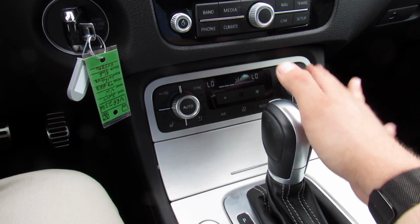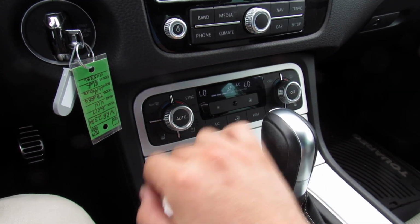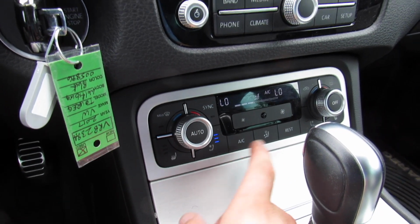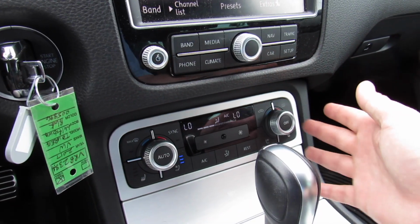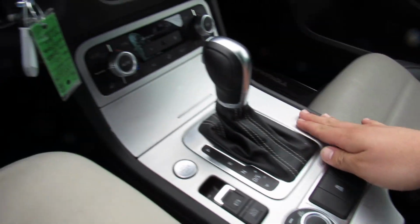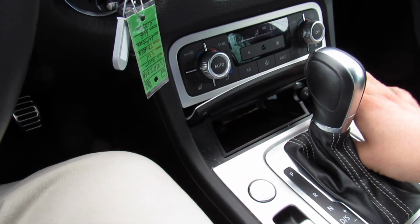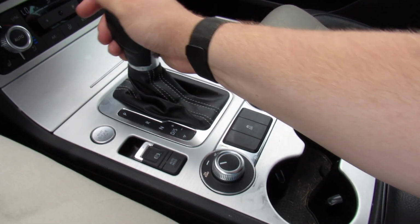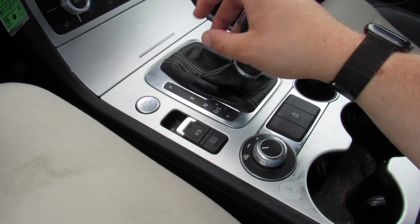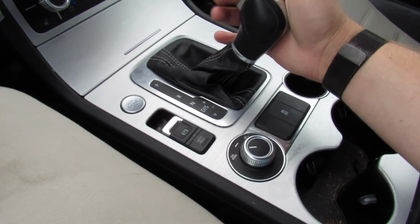Down below, your dual zone, automatic climate controls, zone for the driver, zone for the passenger. This one also is equipped with heated as well as cooled seats, your AC, fan speed, and everything else. All the aluminum trim in the center, very typical Volkswagen, and it looks great. Storage in there. Back here is the shifter for your 8-speed auto this one is equipped with. You can go between drive and sport mode, and then manual over here.